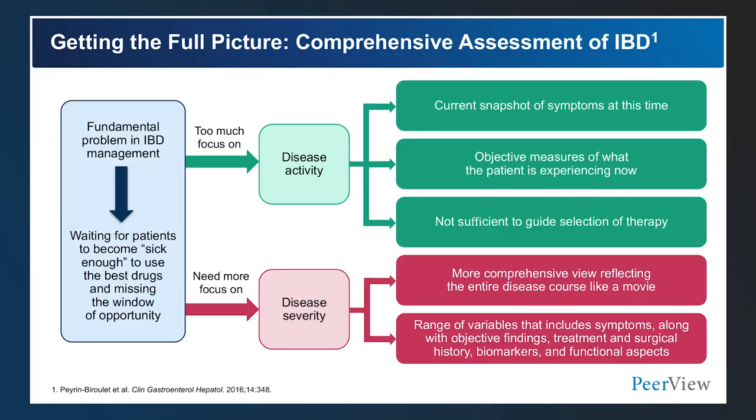And so what's becoming increasingly important in our field is this understanding of disease severity or disease prognosis. So that's really what's the whole picture of that patient. What's the whole natural course of that individual patient's disease? And right now, most of our variables that give us that risk stratification of disease prognosis are mostly clinical, although again, this is an evolving space. But what's most important from this slide is to understand that IBD is not just that snapshot of disease activity in time, it is the whole patient and what their disease course has looked like and may look like into the future.